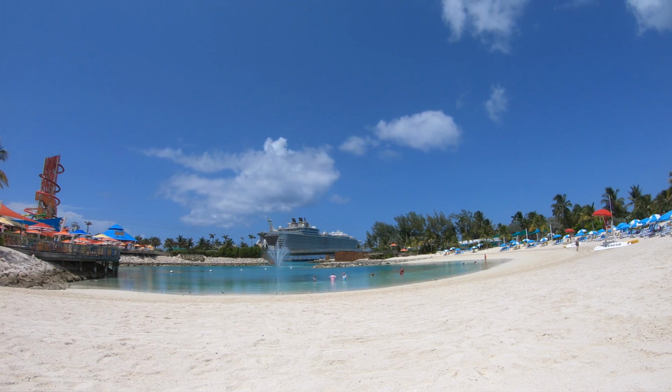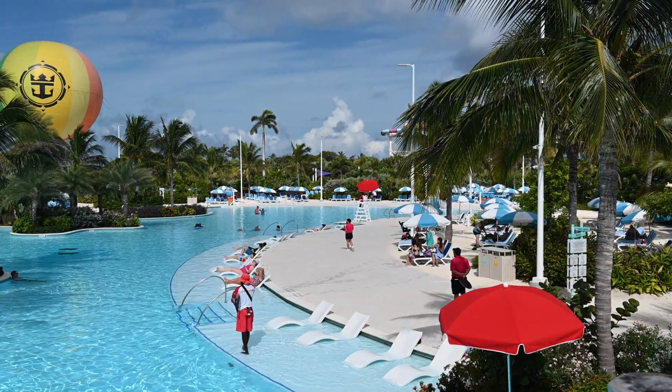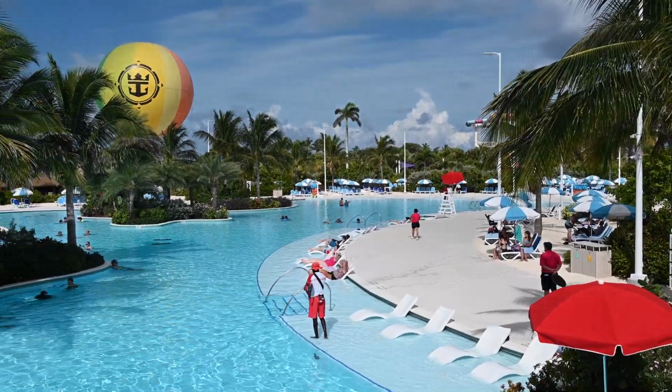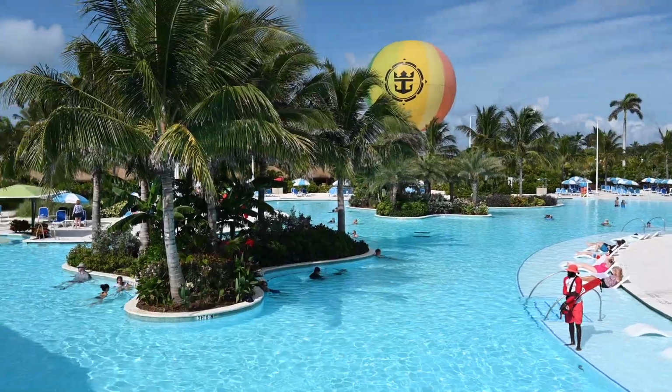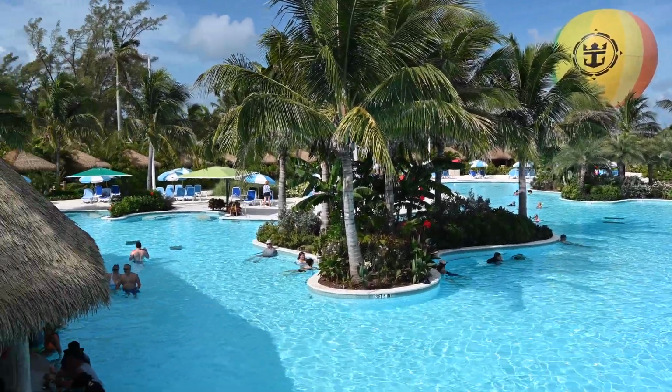Oasis Lagoon is the largest freshwater pool in the Caribbean. It has a swim-up bar, there's an island with seats around it, and it also features gradual entry. There's lots of chairs and umbrellas to relax as well.